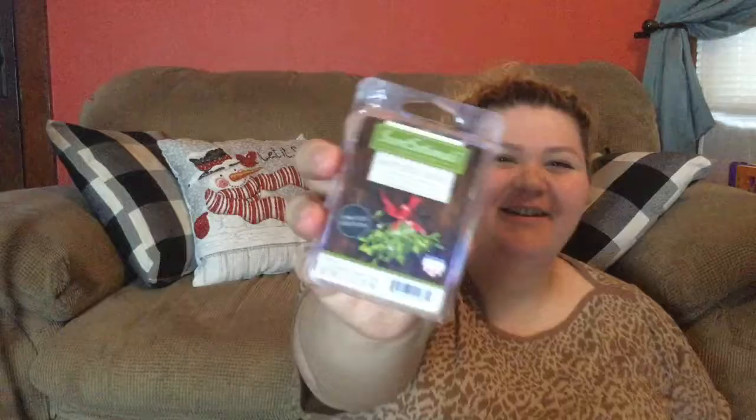And I'm actually probably going to use this in February as well because I feel like this would be a very good Valentine's Day scent. It reminds me of kisses, Valentine's Day, anything lovey-dovey, sweet, you know, a little fruity. It's a very lovely scent. So there you go.